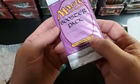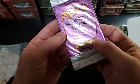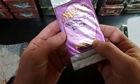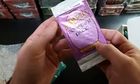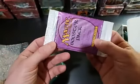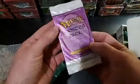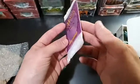Sometimes you can see right through. Oh, that's unfortunate. If you see right here in the light, there's like 3 lines going down the middle. That might prevent it from being PSA gradable. We'll still try though. If you can get a 9 or higher on an Arabian Nights, Legends, Antiquities booster pack, you get quite a good premium. So that's my purchase.